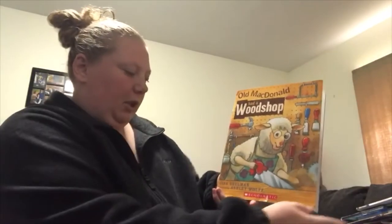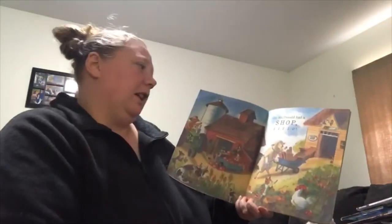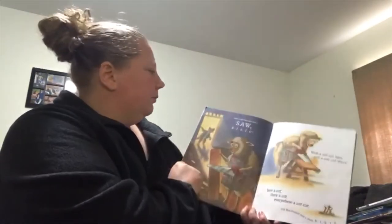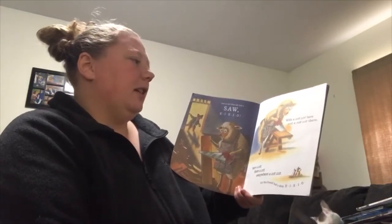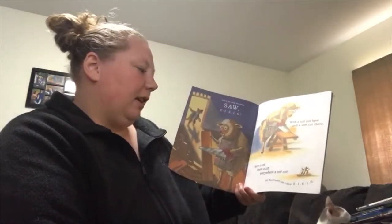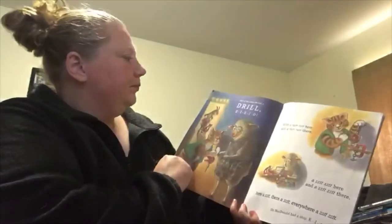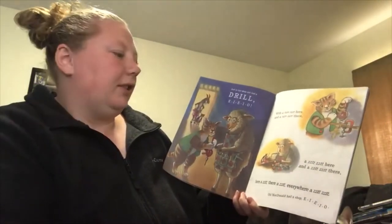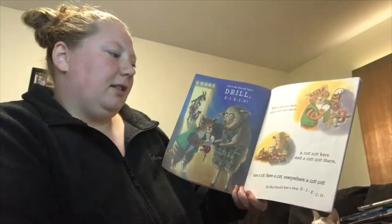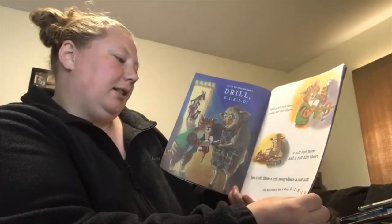Old MacDonald had a workshop. Old MacDonald had a shop, E-I-E-I-O. And in her shop she had a saw, E-I-E-I-O. With a z-z here and a z-z there. Here is it, there is it, everywhere is it, z. Old MacDonald had a shop, E-I-E-I-O. And in her shop she had a drill, E-I-E-I-O. With a z here and a z there. Here is it, there is it, everywhere is it, z. Old MacDonald had a shop, E-I-E-I-O.